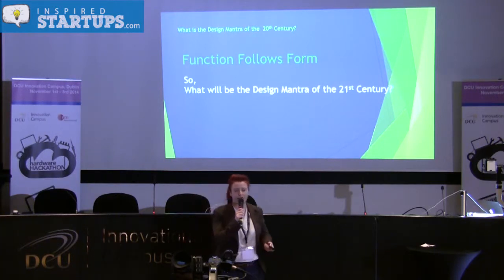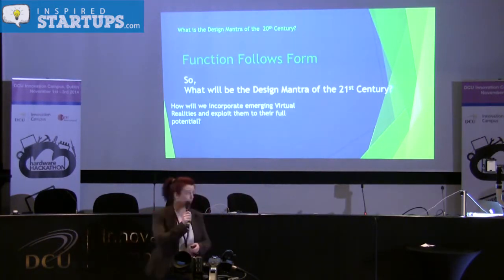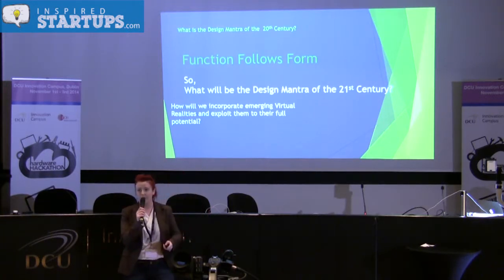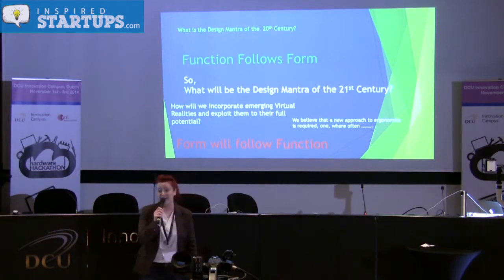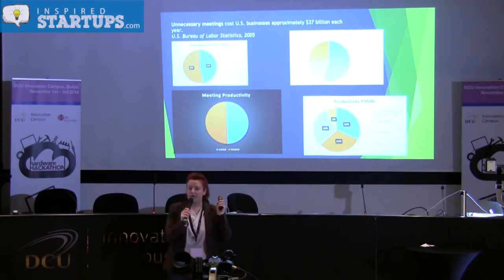Life has changed. We live in a digital age. I'm really sorry, I didn't practice these perfectly. But how will we incorporate virtual realities into our lifestyles and our environments? So what we're proposing is a change in ergonomic design, where the form will now follow the function. These are some statistics.